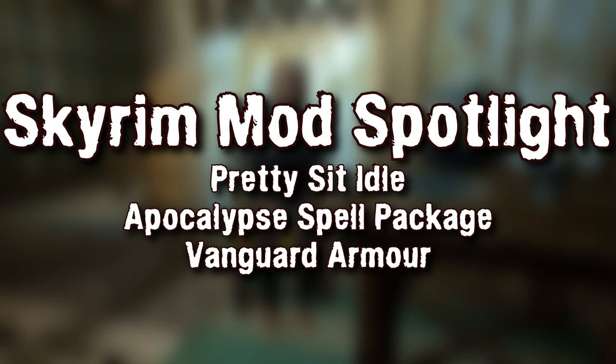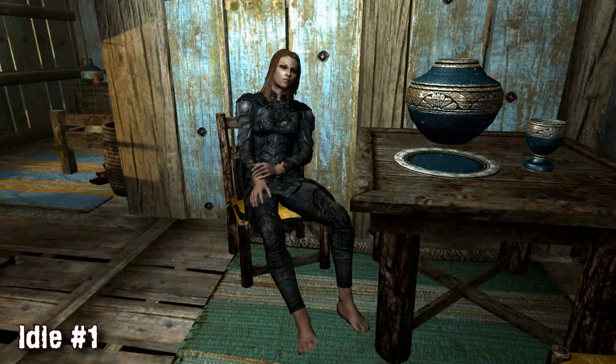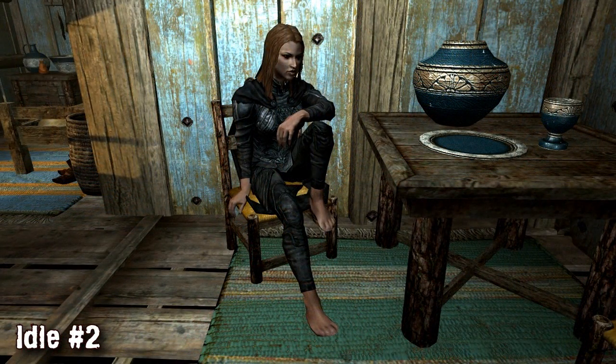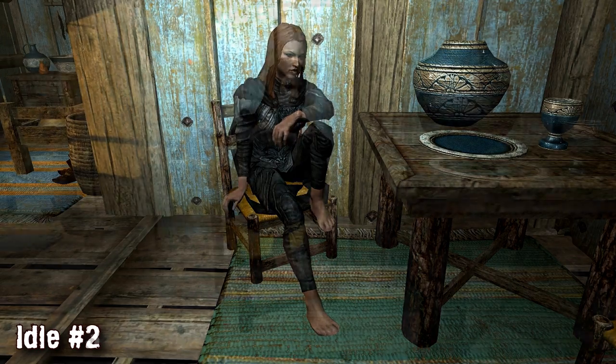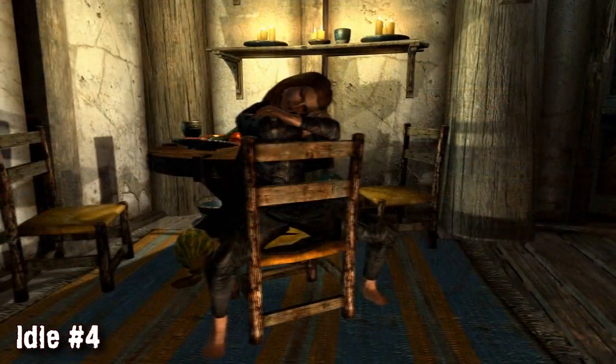We'll start off with the Pretty Sit Idle mod. The mod adds 6 new sitting animations to Skyrim. However, you can only install one at a time, so it isn't randomised. You'll have to choose the one you like the most at the time and install it. Certain animations in the mod suit females a lot more than males, but all 6 animations work for both genders.